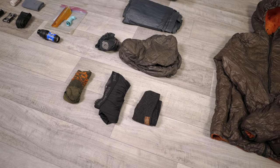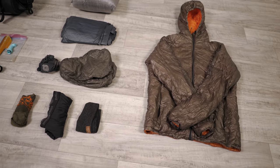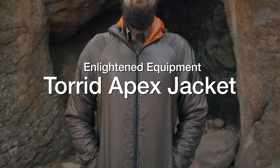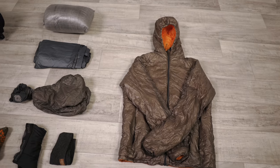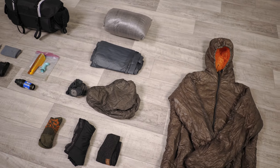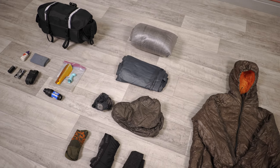And then the last thing that I keep back there is my main thermal jacket, which is my Enlightened Equipment Torrid Apex synthetic jacket. Aside from that, the only other thing that I might throw in that rear bag is a pair of sandals in case I'm doing something really long and I want to get out of my cycling shoes.